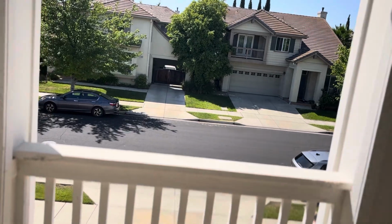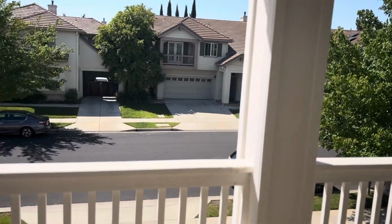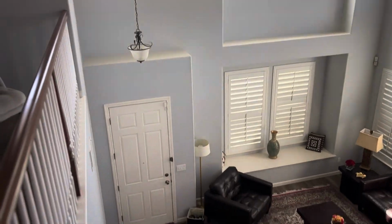This one has an outdoor sitting area, which is very nice. Kind of like a bonus room. It is a room, but set up as a game room now. Again, looking down.